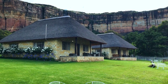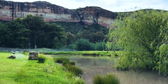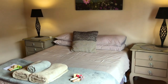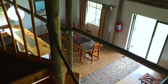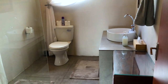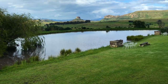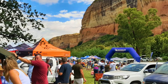JL and Roulet Mons are the friendly owners. Their accommodation is available in these cottages situated next to the dam. They also cater for weddings, functions and holidays, and if you're up for some adventure, they offer hiking and mountain bike trails, bushman paintings, dinosaur fossils, fishing and swimming.